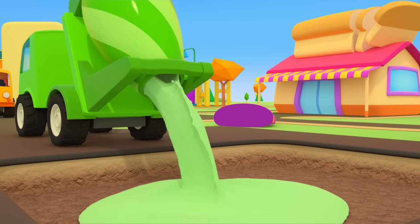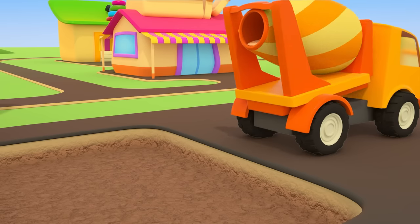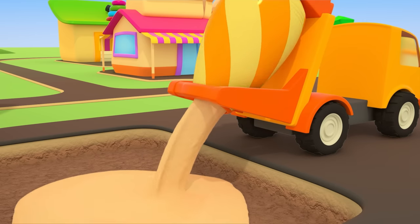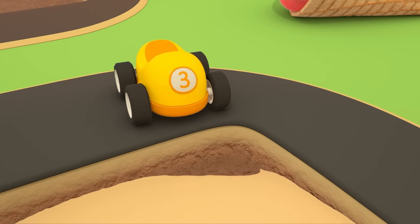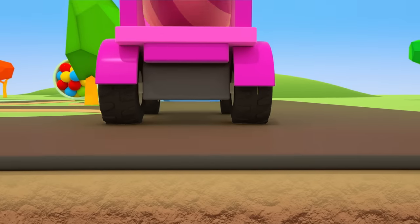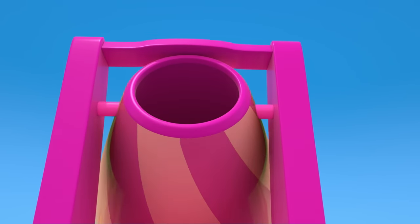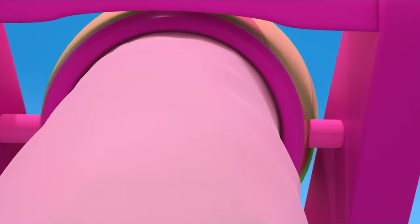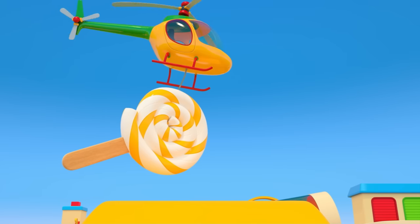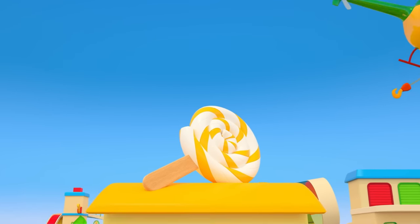The green concrete mixer is pouring green cement mixture out of its drum. The orange one's pouring out some peach-colored cement. How pretty! The pink foundation's going here. The helicopter is putting the big lollipop back in place.